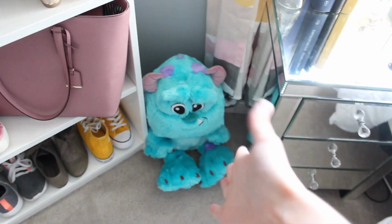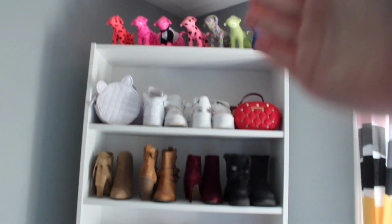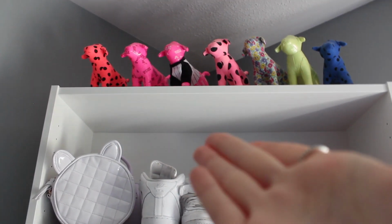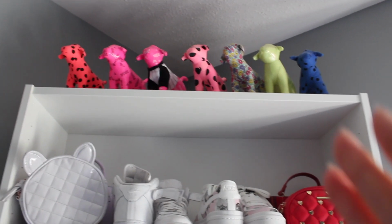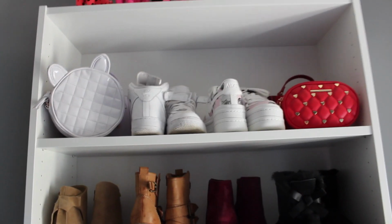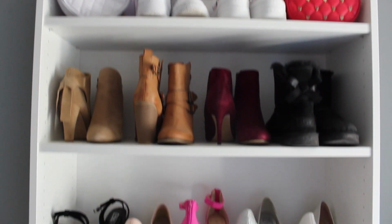And then, moving on, here I have my little Sully from Disney World next to this shelf up here. So up there, to start off, I just have my collection of little pink dogs. I don't know why, I love the little pink dogs. They're so cute. So I literally just started a collection. And they just kind of chill up there. And I love this shelf. It has all my shoes, all my bags on it.